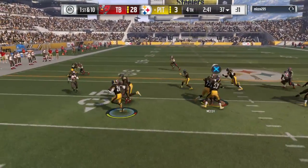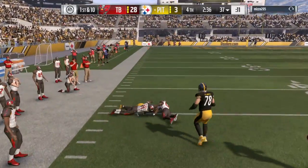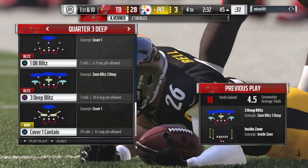Now a first down carry by Bell. Shreds the tackle, and he'll be taken down across the 50 at the 45 in enemy territory.